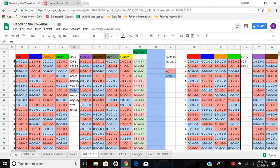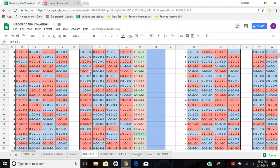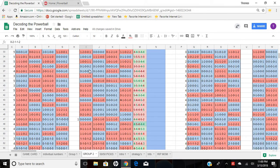How I use this is, you can see that I keep track of every 5 drawings, and I do that to show me a majority of things. If there's 3 or more hits, I color this red for hot. If there's 3 or more zeros or misses, I color it blue for cold. That helps me make a decision on what's going to be hot and cold as a group.